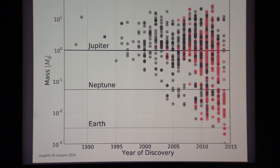By the way, gray is the radial velocities and red is the transits. And so you can see that when the Kepler telescope was launched into space in 2009, the red dots really take off. So many more planets have been discovered.